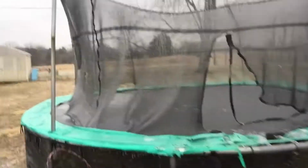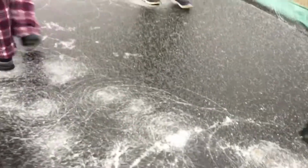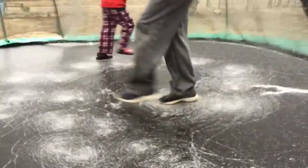This is frozen. As you guys could probably see, there is a solid sheet of ice all the way on this trampoline. Careful, Chance. Oh, it's cracking. Oh, no. Wow. Don't break it. That is awesome.